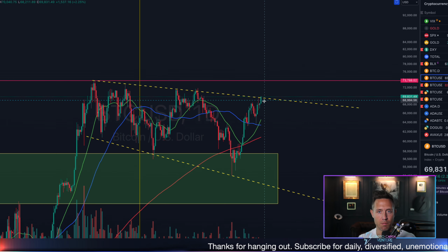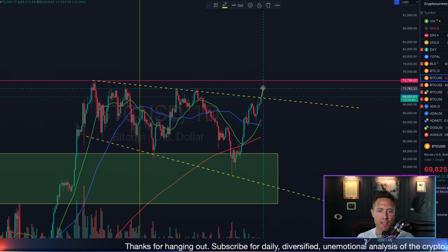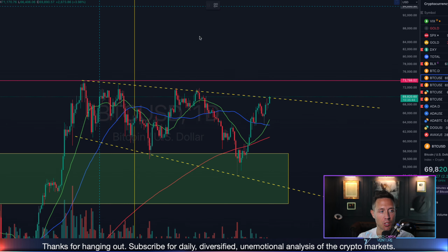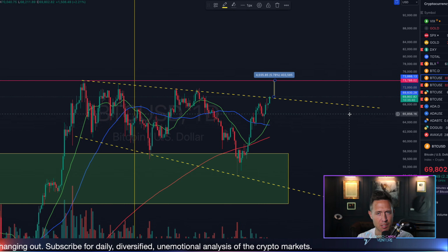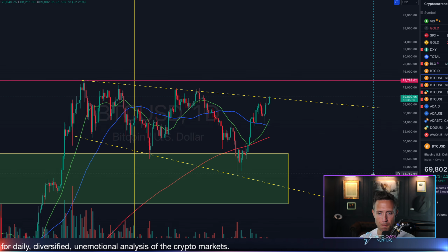If Bitcoin manages to break out to start this week, we have this move to all-time high. That is so close. Look how close Bitcoin is to all-time high right now. We have around 5 to 6% away from all-time high for Bitcoin. That is a move that can happen today. That could happen so fast for Bitcoin.